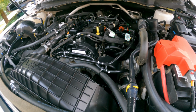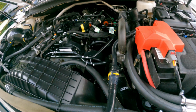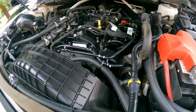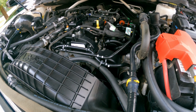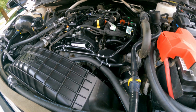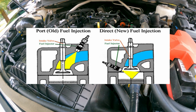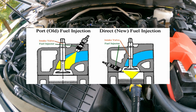So with direct injection motors, you need a catch can. With port injected engines, the fuel that's sprayed into the intake works as a cleaner, basically washing off any oil buildup that might occur. But since direct injection engines shoot fuel directly into the cylinder, there's nothing preventing that stuff that's getting by from building up.